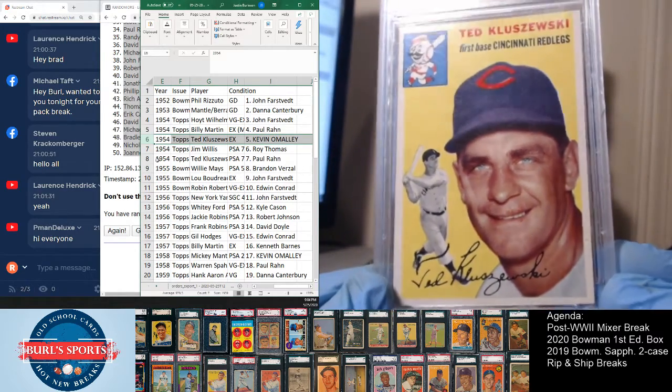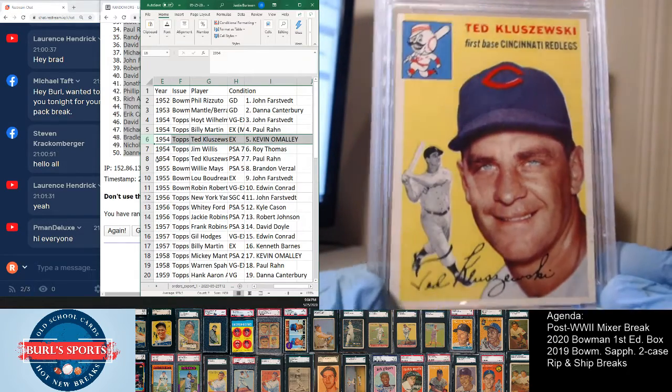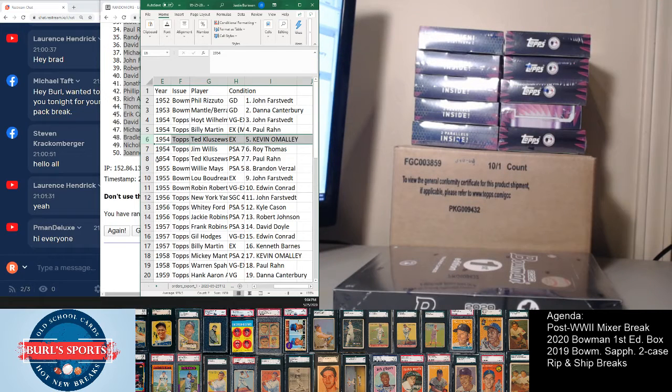Nice crisp card from 54 Topps. Dead center. We had a 57 PSA 7 Jim Willis goes to Roy Thomas. Oh, sorry. Oh, I'm so sorry, Kevin. What a bummer. I forgot we had 2 Ted Ks in here. So you got the raw one.